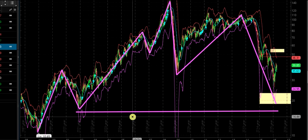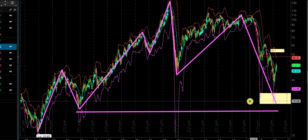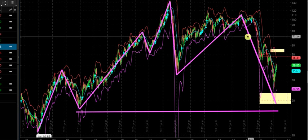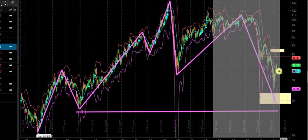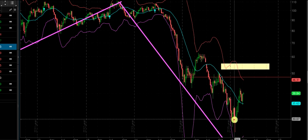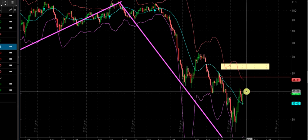So maybe we don't quite make it. We might not quite make it to $16. We might only go to about 20. But suffice it to say, oil is not through pulling back, although it could very well be in a decent-sized bounce here. You can kind of see it zigzagging up, and I suspect it's not through going up.